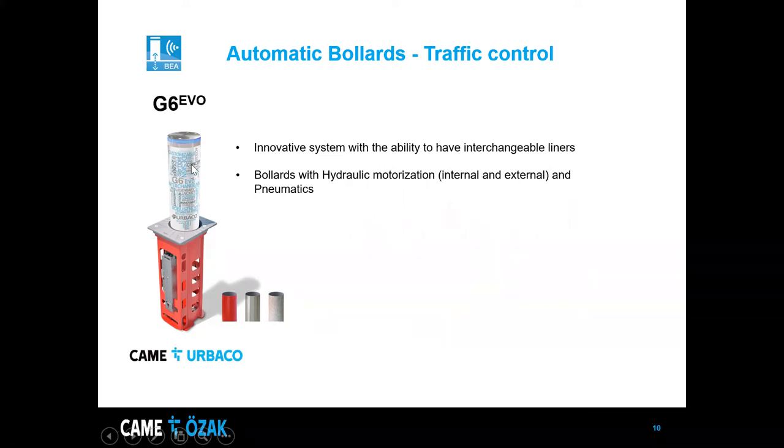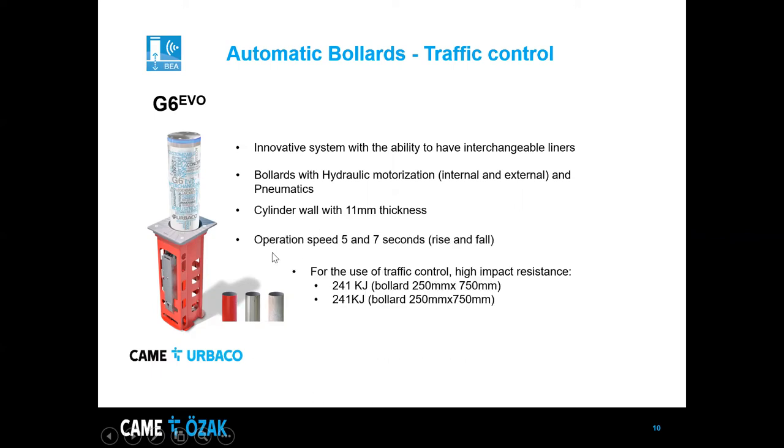And if you have a bollard and you have the stainless steel sleeve, for the 4th of July you can actually remove this sleeve, install our 4th of July decorated sleeve and put it on the bollard. So we can do that. Or if you want to sell publicity, just be my guest and generate some revenue out of that sleeve. The thickness of the wall is pretty much the same. It's about 11 millimeter thick, same operation speed.